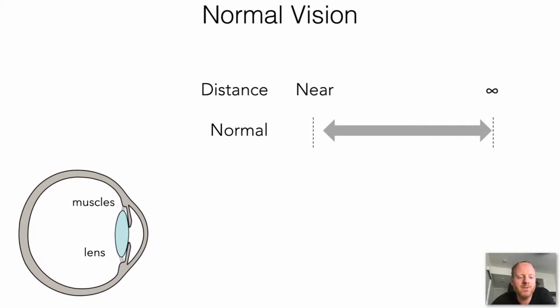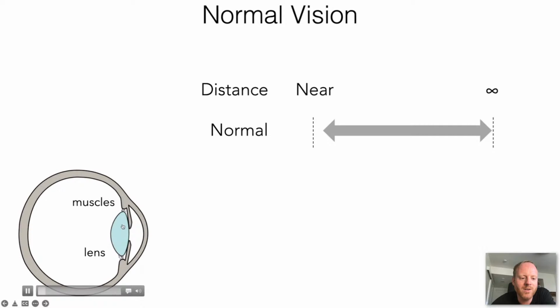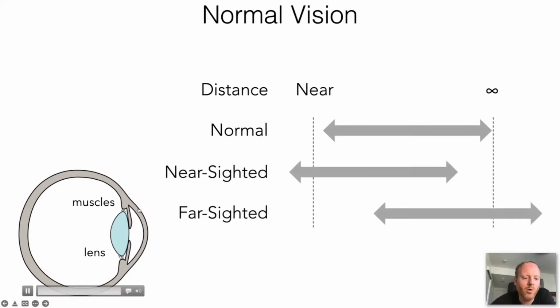Normal vision means that you're young, and the lens in your eye can accommodate, it can change its diameter. You can accommodate between a near distance and a far distance. Again, the accommodation mechanism is kind of like a pouch filled with a liquid lens that's being deformed by the ciliary muscles and the zonular fibers that connect them to the lens.